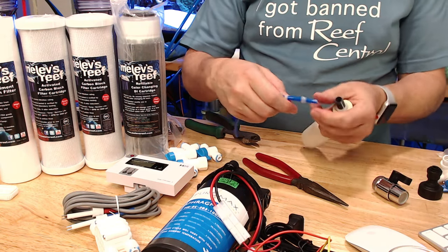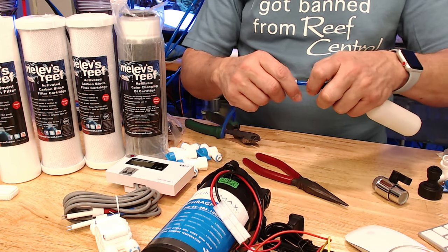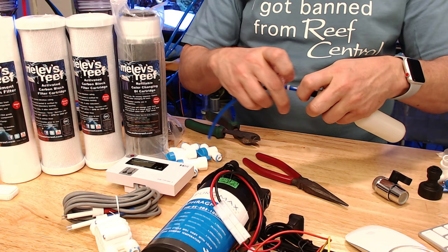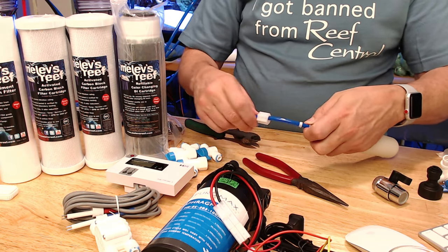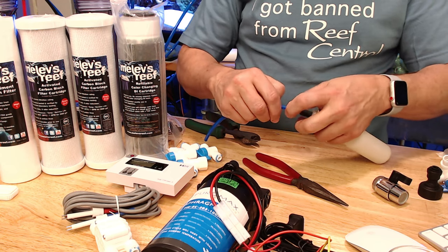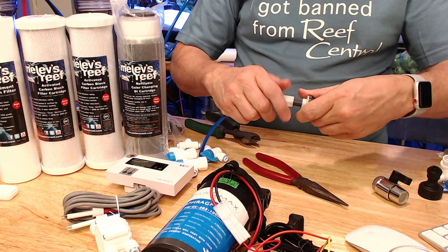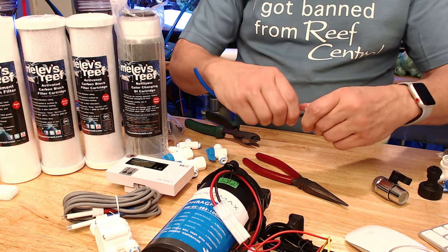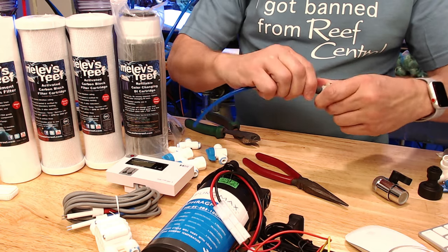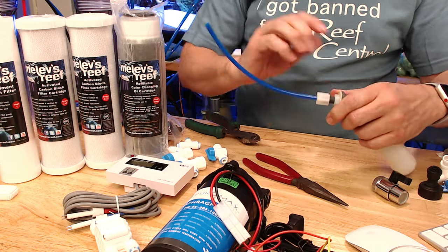Okay, so now we've got our three pieces on the tubing. We push this in, make sure that this is all the way down to the threaded part. Push this down with our fingers to here. There we go. And then we'll take our hand nut and we'll tighten it down until it grabs tight. Don't need any wrenches. This is all hand tight plumbing.